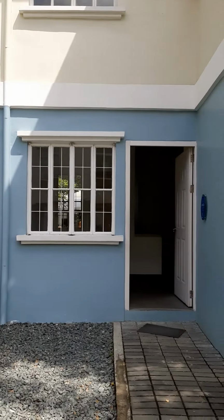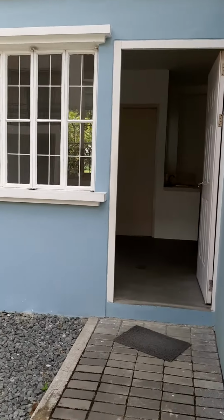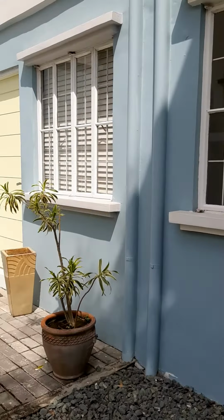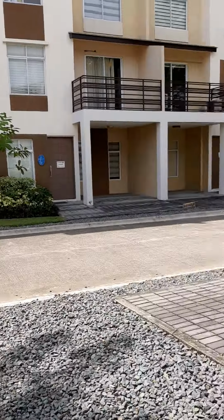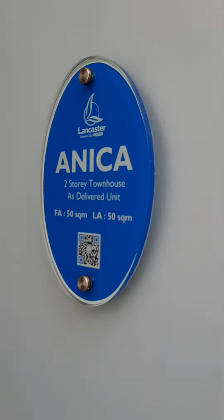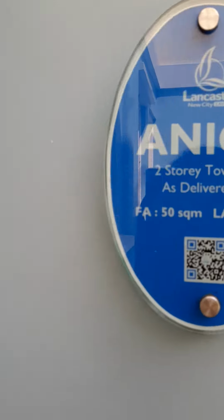This is Anica model house. Actual turnover po ito ng unit. Ayan. So Anica model house. Floor area is 50, lot area is 50 square meters.